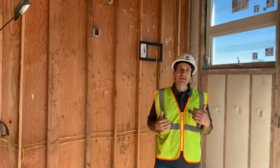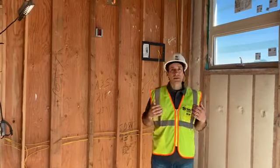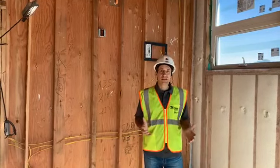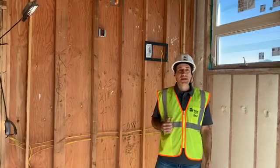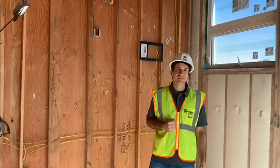So we are thrilled to be partnered with the City of Portland and the Portland Housing Bureau to be building these homes in partnership with families with historic ties to these neighborhoods so they can finally come home for good.